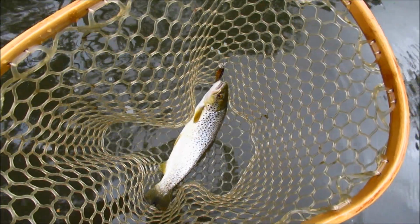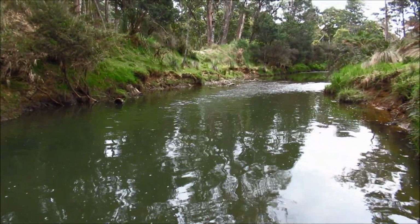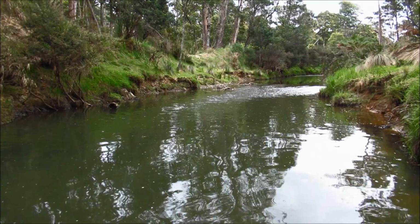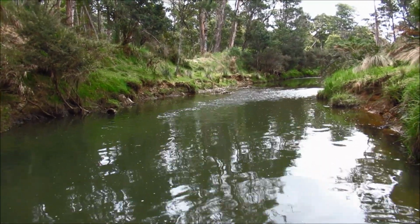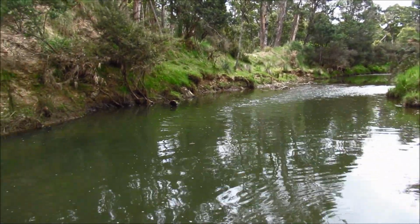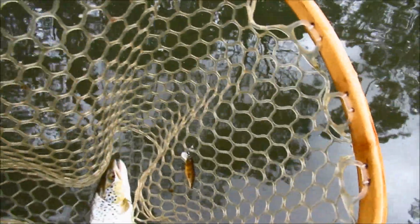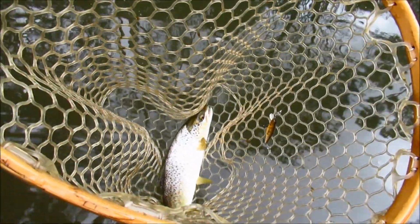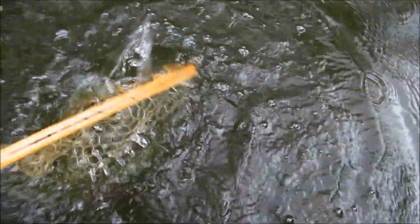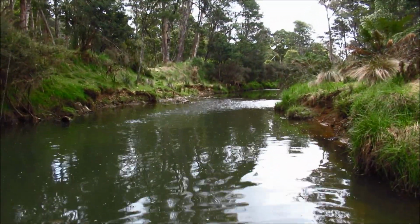Alright, here we go, got another one. I just flicked the little lure out into this little pool of that headwater there, and I hadn't even turned the reel handle because it's a little slow suspending sinking lure, and as soon as it hit the water there, it just took straight off the surface. So the good thing is now he spat the little lure out, and I'll let him go on his merry way. He's gone. Beautiful. Another one to the tally.